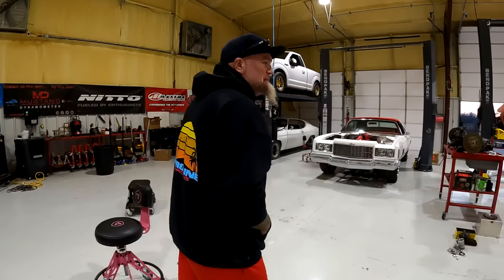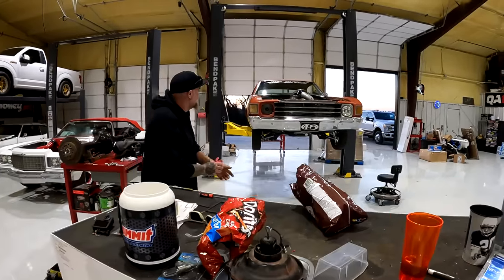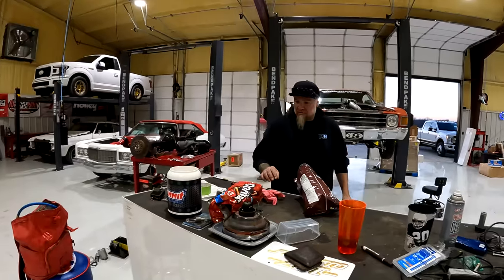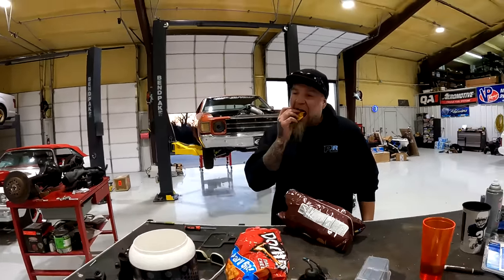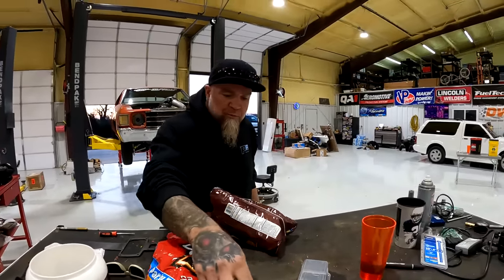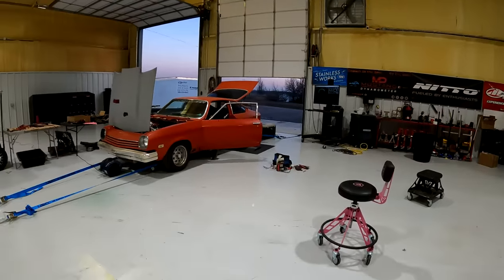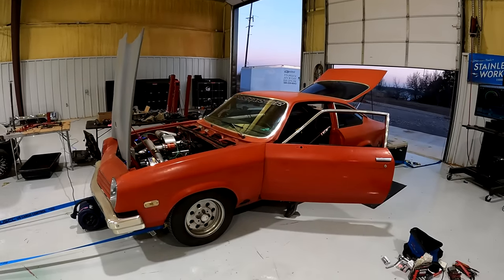So everything still rolls, it still reads numbers. We need to fine tune it and figure everything out on it, but at least it works. So we can go from there. Let's just call it 500. It made 500. Our weather station isn't on yet. We don't really know how to turn it on, so we'll have to get clarification on that. But first dyno session in the books. One of many to come.